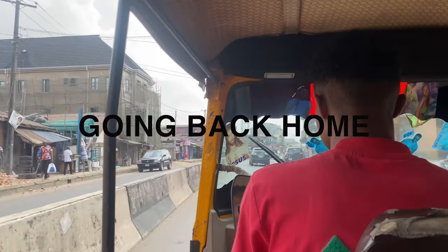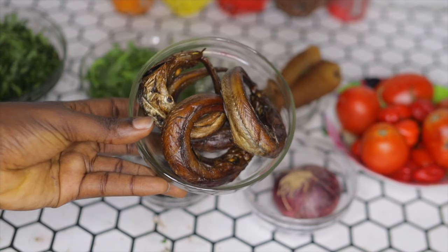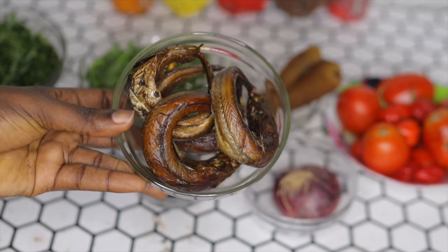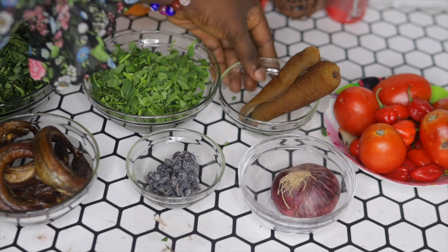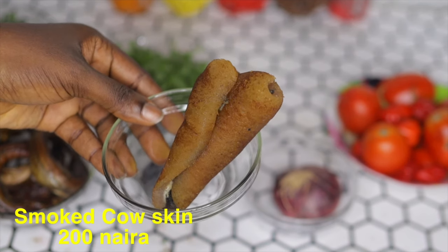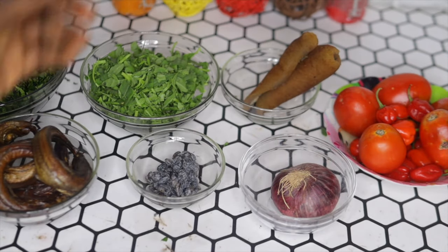Hello. So yeah, the ingredients I'm going to be using to make my efo riro soup, starting from this fish that is locally called ejakika, but the English name is smoked egg fish. I bargained and I eventually got it for 300 naira for 4 pieces, which is perfecto, if I must confess. The next, I bought cow skin, popularly known as ponmo. Do you know that ponmo was banned one time, but now we get it everywhere. A lot of people say that it has no protein, no benefits, but we still eat it a lot in Nigeria. It just gives your soup that unique taste.